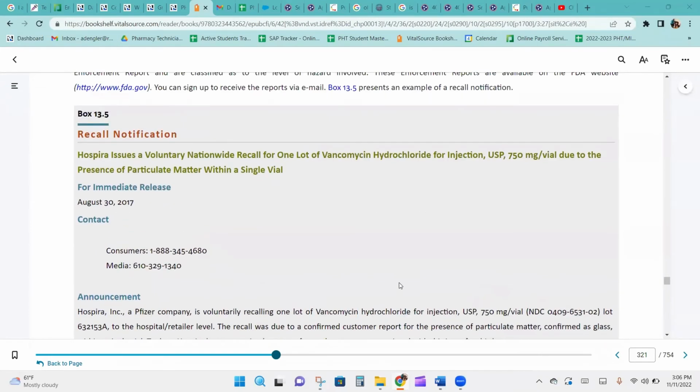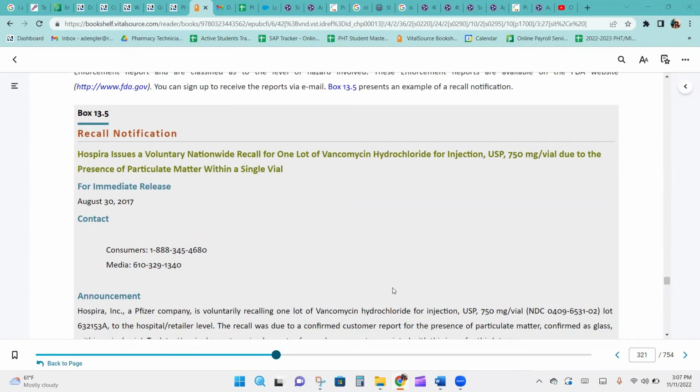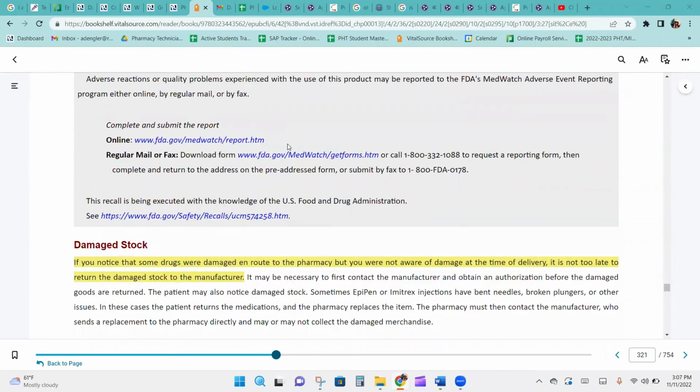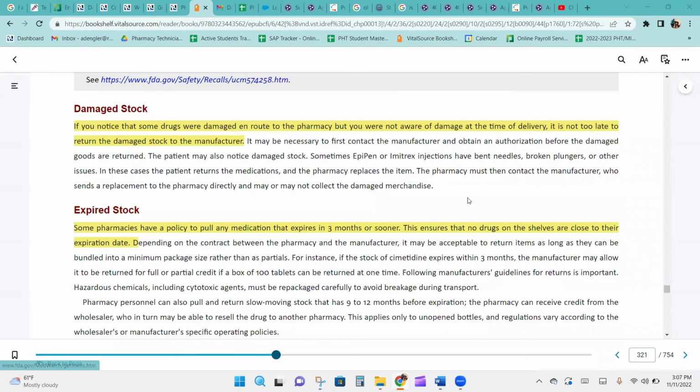Box 13.5 shows a recall notification for a medication, the vancomycin for injection. So you can read through that and see everything that's listed in that. If you notice that some drugs are damaged en route to the pharmacy, but you are not aware of damage at the time of delivery, it is not too late to return the damaged stock to the manufacturer. It may be necessary to first contact the manufacturer and obtain an authorization before the damaged goods are returned.